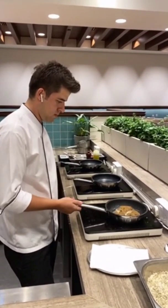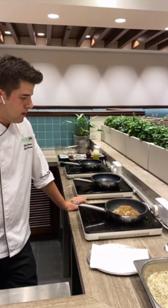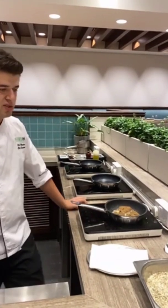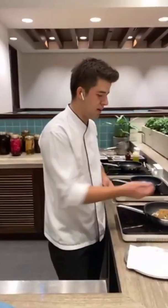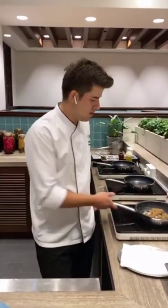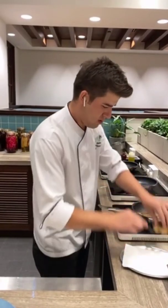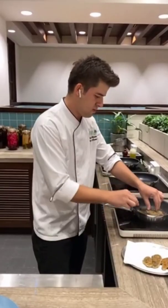How long does a dish like this take exactly for preparation and cooking? Let's say about 15 to 20 minutes. As you see, I didn't prepare anything in advance, instead of soaking the chicken liver in the milk. So it's gonna take maximum like 15 to 20 minutes. So it's done. We are ready to serve now.